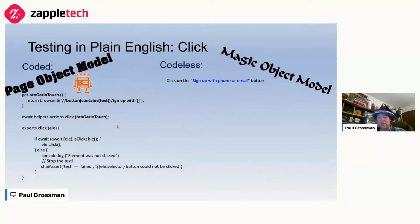Now, I'm going to give you a little tip from the developer side. I always write wrappers for my code. So it's not just that I'm going to do an element click on this. I'm going to create my own custom click method, and then call that from somewhere and pass in the element that I want.